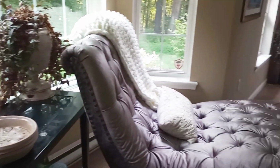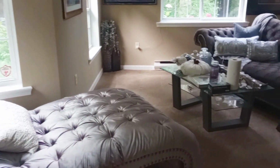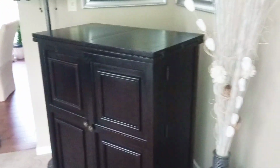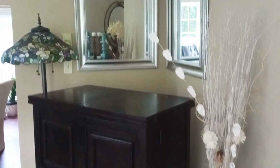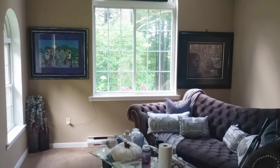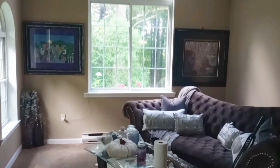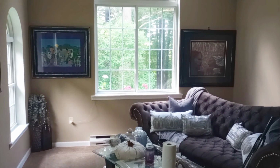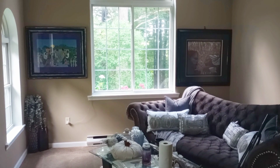Let me move on. I came down this morning and this is what it's looking like. I don't mind it. Looks good, like it. But the only thing is, I have two issues. One, the artwork to me is dark at that end of the room. So I may change that artwork to something a little lighter.